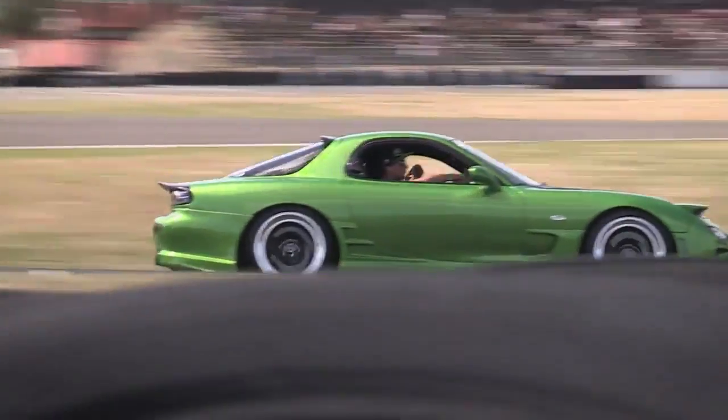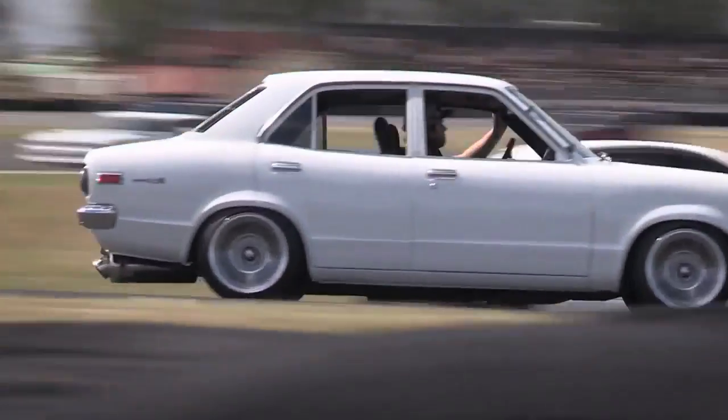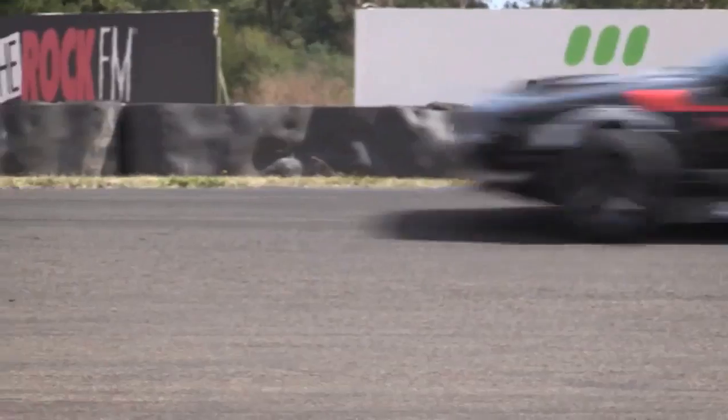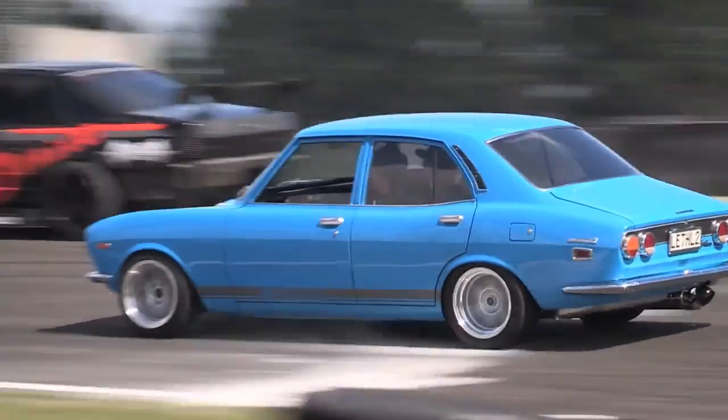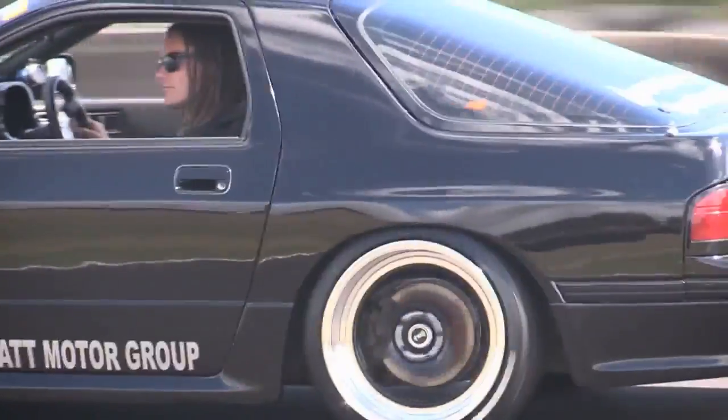And plenty of others were out there putting the RX in Foreign Rotor, including NAC Car Culture Season 1 stars Tim and his immaculate RX2. The sedan's still doing everything Tim's heavy right foot asks of it. Another show-quality rotor getting put through its paces was Lance's RX7.